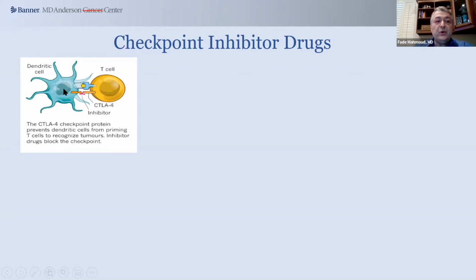And the cell in light blue is called the dendritic cell. This is the most proficient antigen-presenting cell in the body. The function of this cell is to present a piece of the tumor, a protein, to the T cell and tell the T cell, please get active against this cancer. We need to fight this cancer.